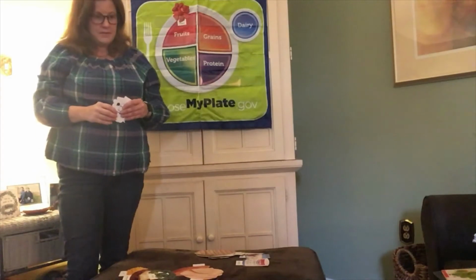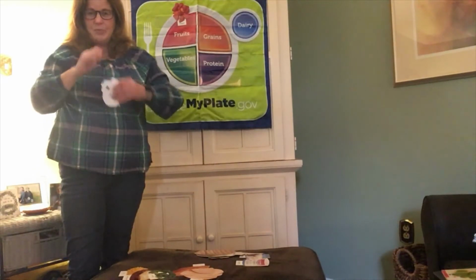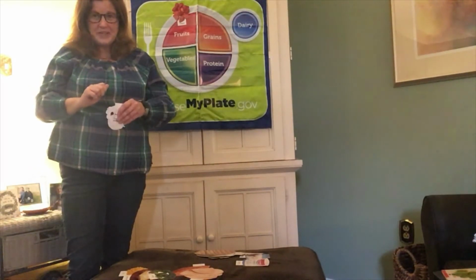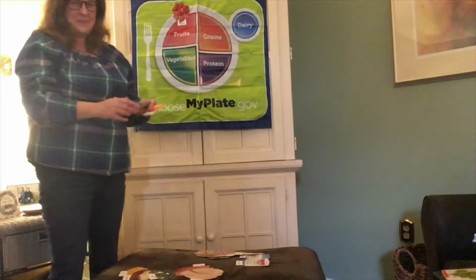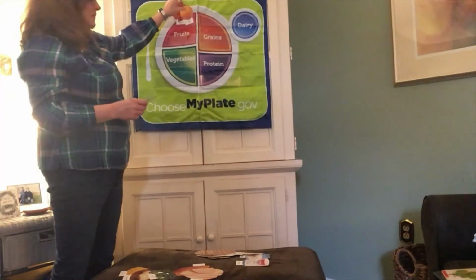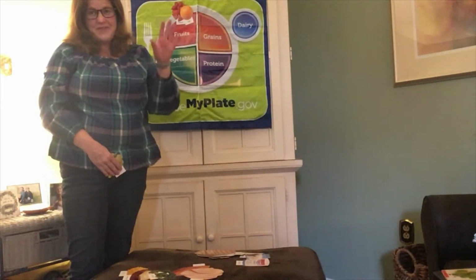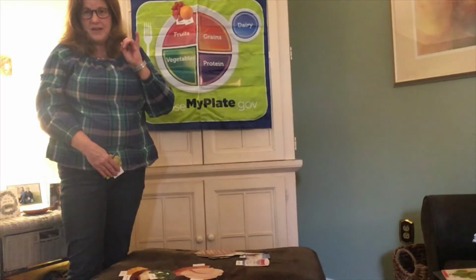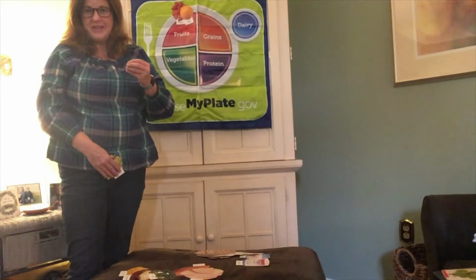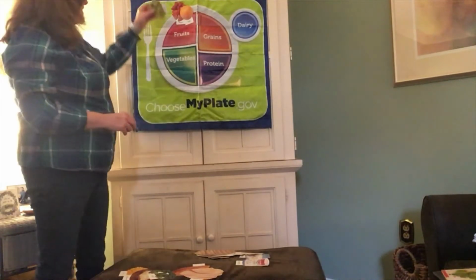All right, my next thing to guess: it's round like a little ball and you peel its skin off and it's juicy and sweet. Did you guess an orange? You're right. The next one comes in a couple different colors, but first it grows on a stem and it can be green, purple, or red. And they're crunchy and sweet. Did you guess grapes? You're right, grapes.